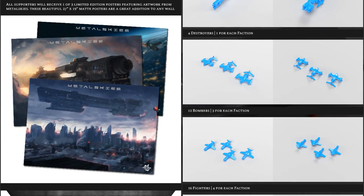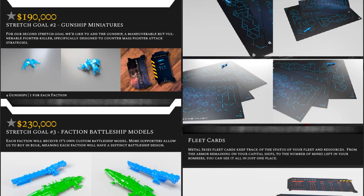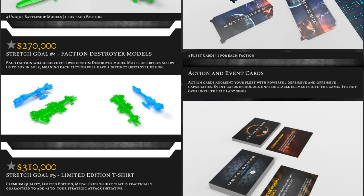It comes with two and four player maps, and all the tokens, cards, and dice needed to play the game. One pledge gets you everything. This campaign ends on April 2nd, with rewards expected in December.